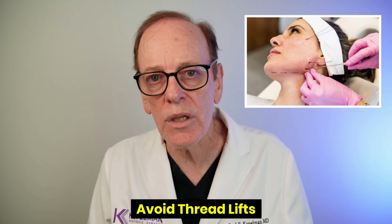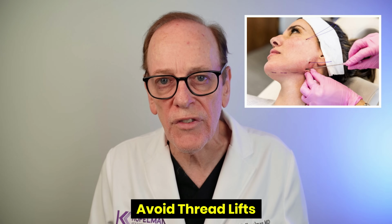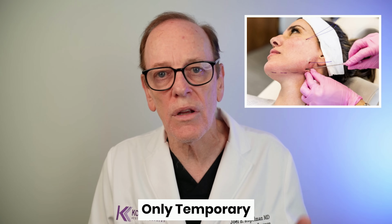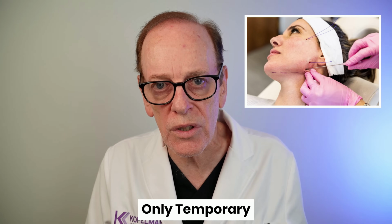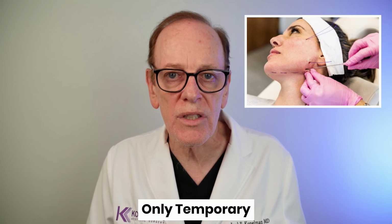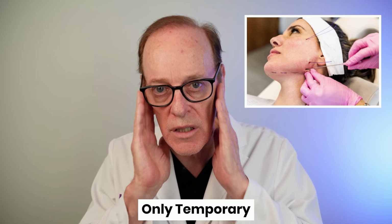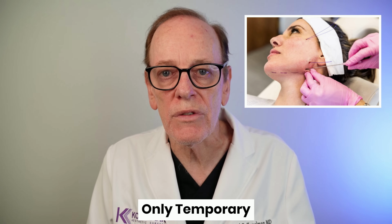Thread lifts really are just raising the skin. They really don't lift the deeper tissues of the face, which really elevate the face. They're only temporary, and they come with a lot of risk as well. I don't endorse thread lifts because I feel the benefits do not outweigh the risks. And it's only a short-term improvement, by the way, and it doesn't help with people who have significant laxity of their face because there's a wave of tissue that's pushed back towards the hairline and the ear, and therefore it really doesn't apply to people in their 40s and 50s.